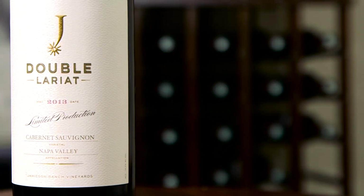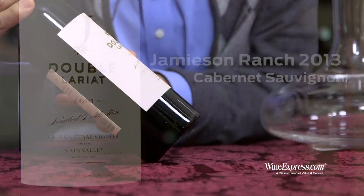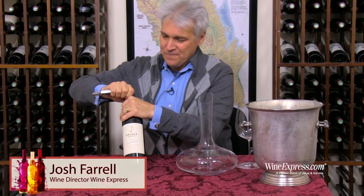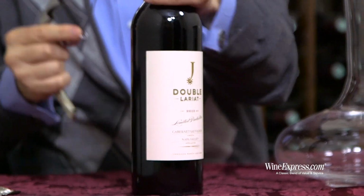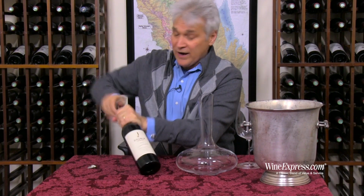Here's Jamieson Ranch. This is their Double Lariat 2013 limited production Cabernet Sauvignon from Napa Valley. Limited production. I think they do only a few thousand cases maybe, which, for Napa Valley wineries, is not much.